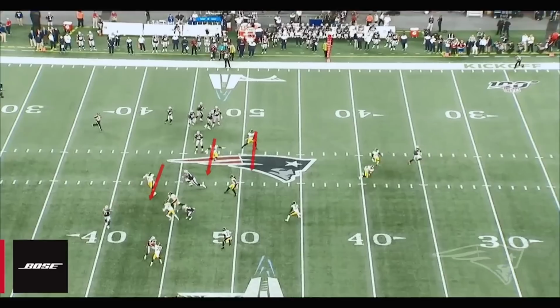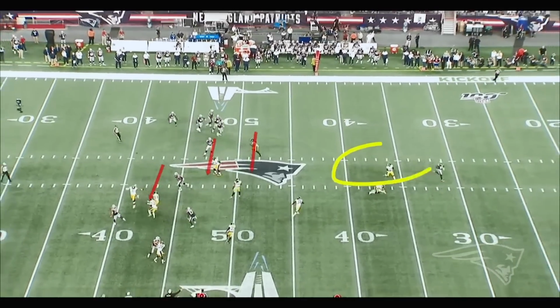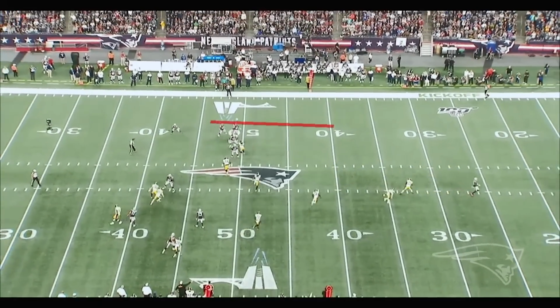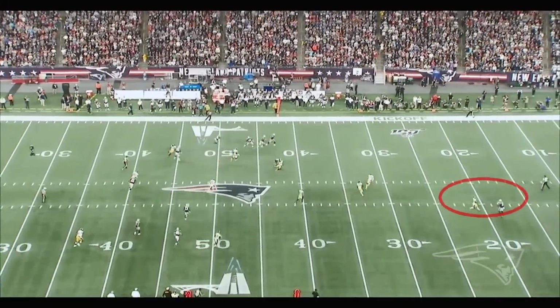You can see that the combination of Julian looking downfield and Gordon running this deep over route causes the secondary to chase Josh and then try to recover, thinking the ball is going to him, which would have been a good part of the play too. Sure. And then just down the sideline here.